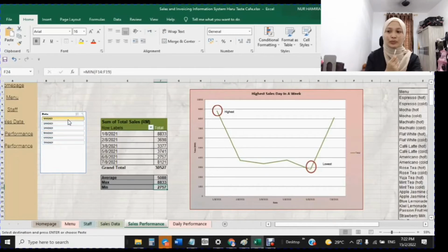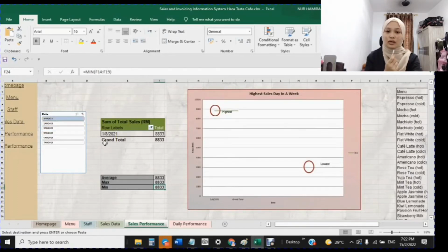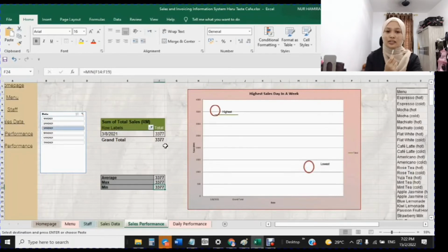Besides, we also include a slicer in sales performance. The function of the slicer is so that we can easily see the amount of daily sales on a particular date. For example, on 1st August, the sales is 8,833. On 3rd August, the amount is 3,377 and so on.